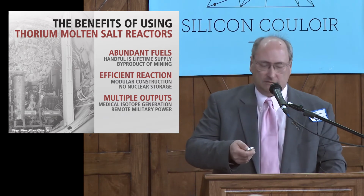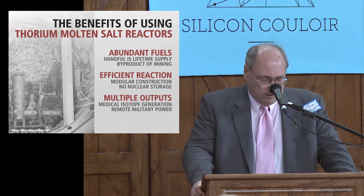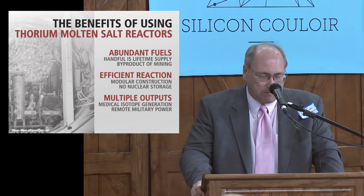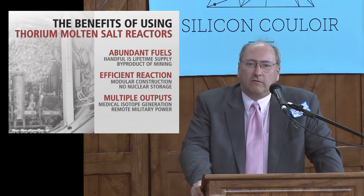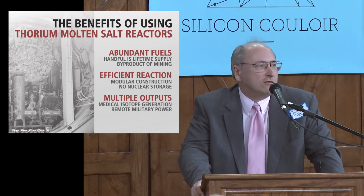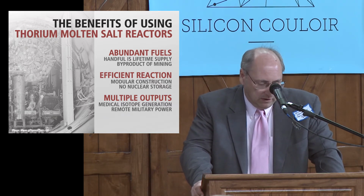Basically, there are multiple uses and benefits of this. One is, since we're not based in a steam-based system, we're based in a molten salt, we can use the reactor for other products. One of them being, if you're in California by the sea, you can turn the seawater into drinking water with the excess energy that's in the plant.